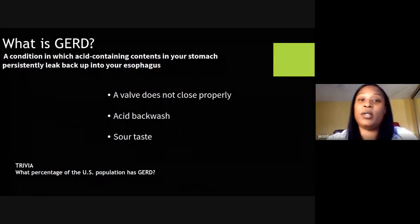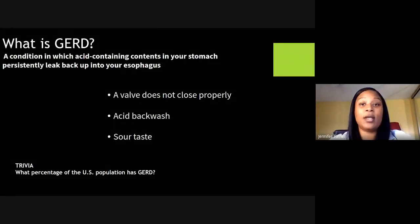And this is a very common condition. 20% of the U.S. population suffers from this condition. So that's a lot. Just keep that in mind.